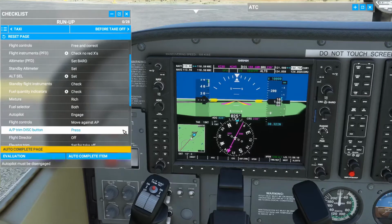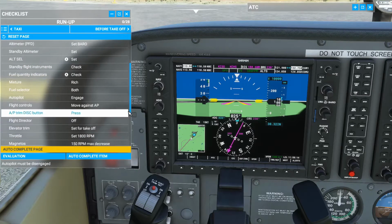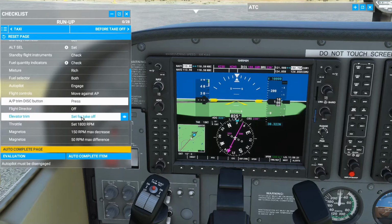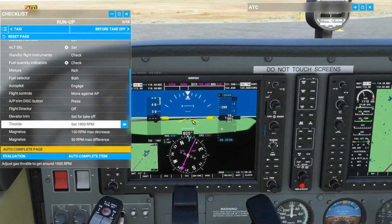AP trim disconnect button is pressed. I don't know. Flight director off. Well, there's nothing I can really do about that. Oh, there we go. That's off. All right. Elevator trim set for takeoff. Throttle to 1800. Let's see how the plane's running today.